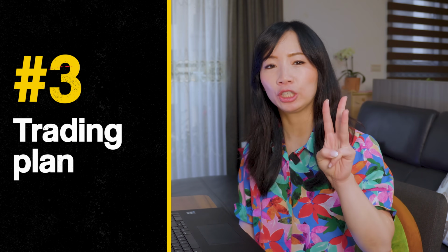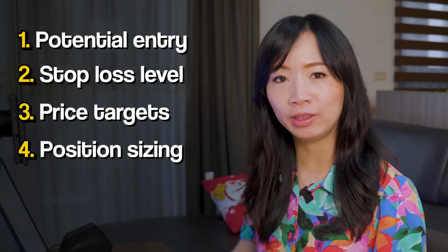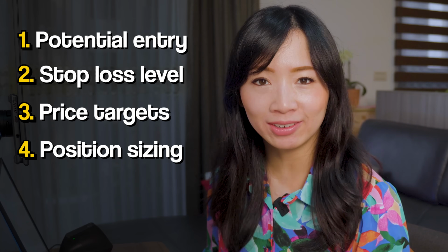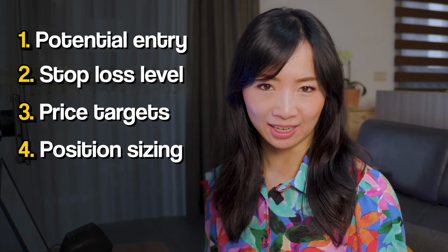Now that you understand the psychology and the strategy criteria, you're ready for the most crucial part. Part 3, which is creating a trading plan. You must have a trading plan for executing any strategy you have, and that should include these 4 things on the screen. That includes potential entry area, stop loss level, price target, and position sizing.